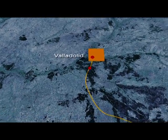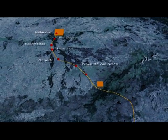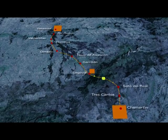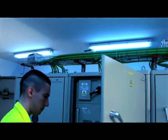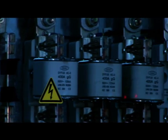For this project, Thales has built along the track 11 technical buildings and 9 tunnel equipment boxes. All the buildings are equipped with video monitoring and access control. Energy. Thales is responsible for the power supply along the whole line, both for its technologies as well as for the ones supplied by other companies.